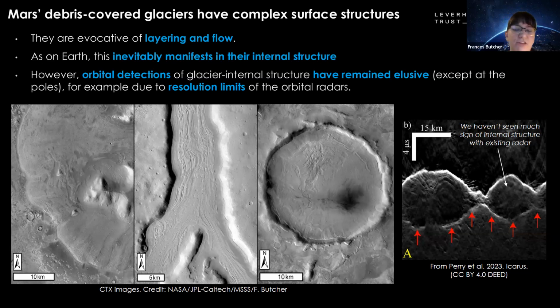However, as we saw earlier in the radargrams and also repeated here on the right-hand side of the slide, orbital detections of glacier internal structure have been basically elusive. The radars haven't picked up internal structure, certainly not internal structure connecting to the surface. There's a couple of near-bed detections in an early paper, but really nothing substantive that's really convincing internal structure throughout the ice masses.